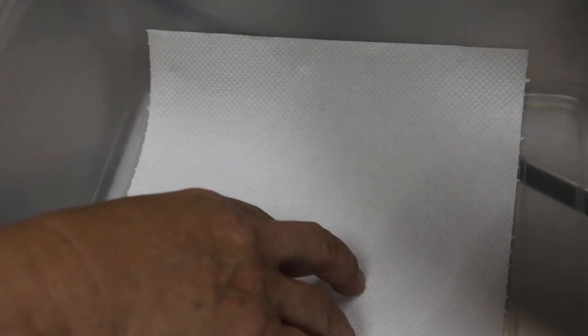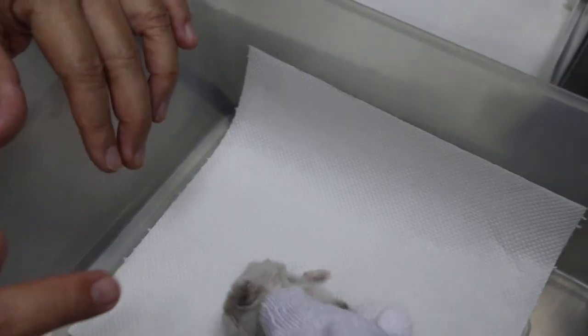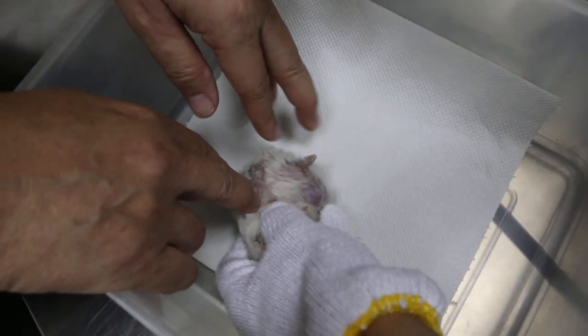Better to use a low one because it's hard to handle. I'll bring it over here. See, it's actually quite thick. Let me see the leg. Which leg? The right one, the right side. This is the left, this is the right. Yeah, this one. Oh, there's a lump here. Could be abscess.